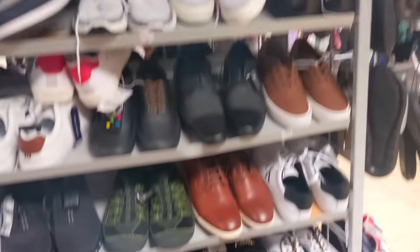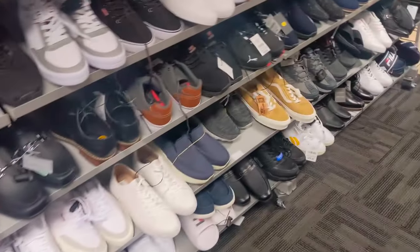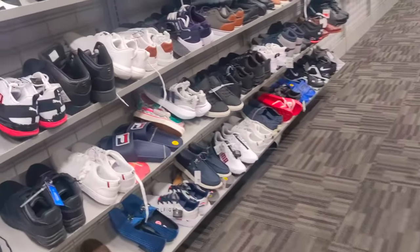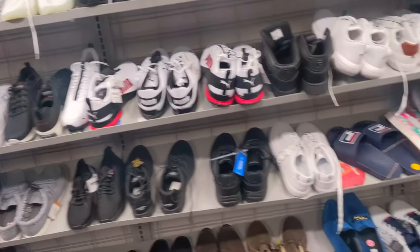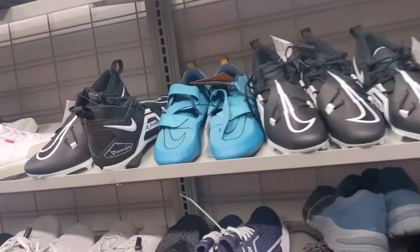Okay, Burlington. So they're gonna start on the shoes. It's a good sign that the shoes look full, everything looks full. That's a good sign in the beginning. Because you want the shoes to be full, right? Maybe they did a restock or something, I'm not sure, but let's see what we find over here. Like I said, it looked good. But sometimes when it looks good, it's not good. But sometimes it is. You just gotta check, right? So we're gonna see, man.